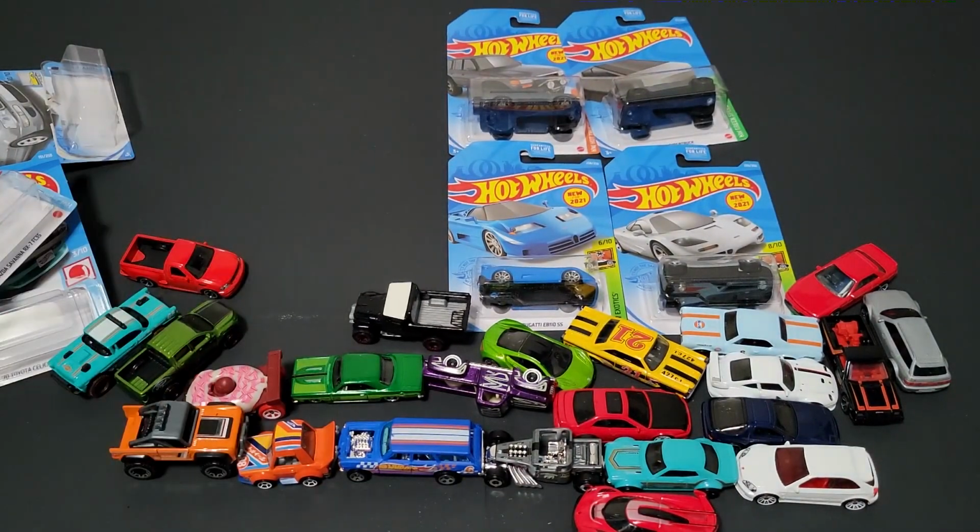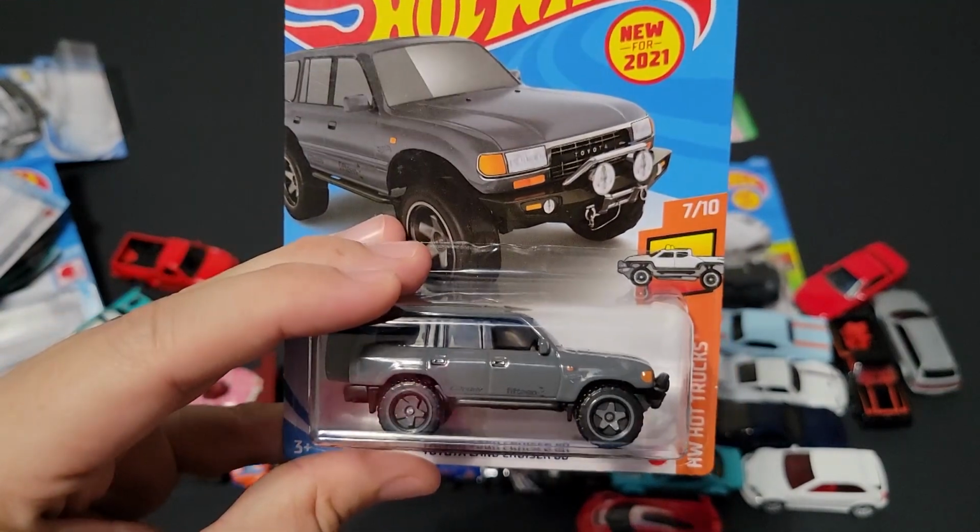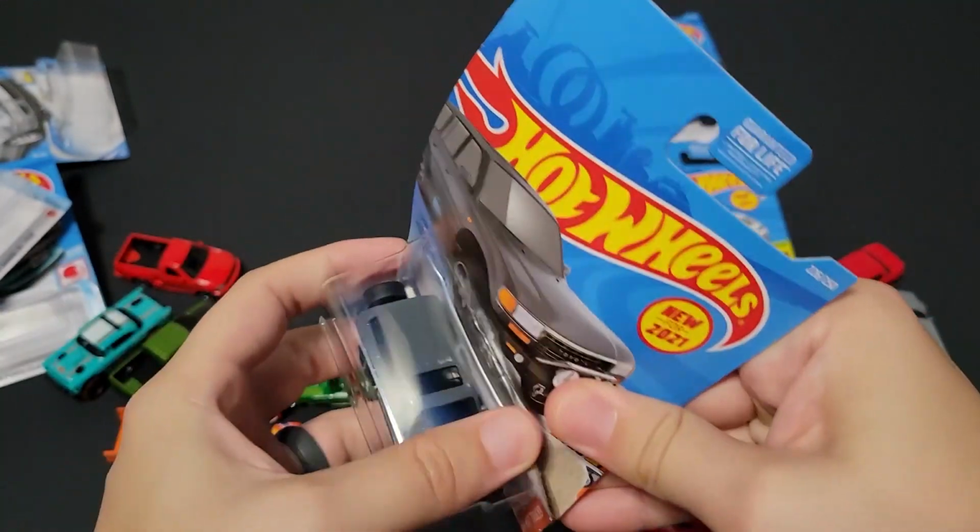All right, let's go ahead and move to another Land Cruiser, the 80 series. This was a new for 2021 model.